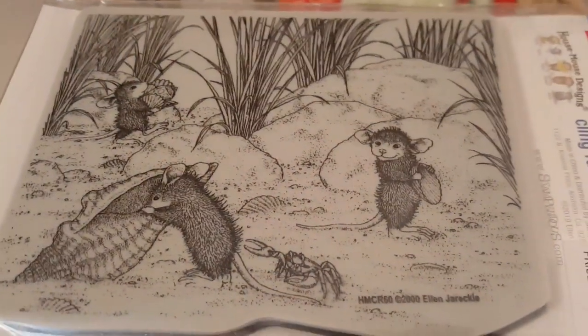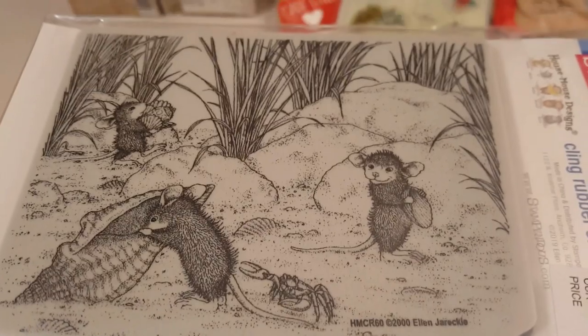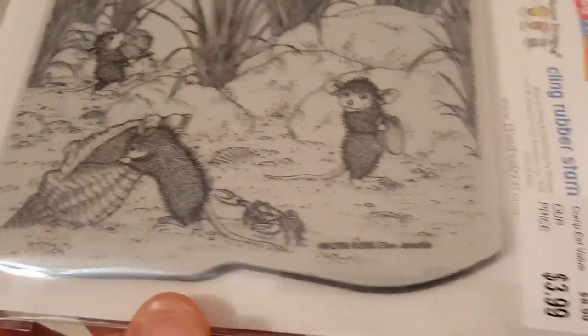And then this one is another house mouse, and it looks like they're on a beach. They're playing with shells, and there's like a little crab or whatever. This one was kind of high, $3.99. I got this on the clearance rack.